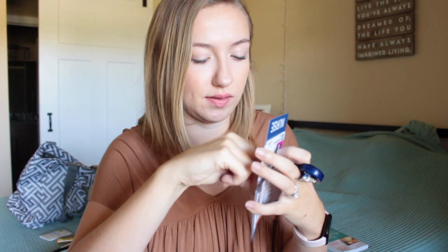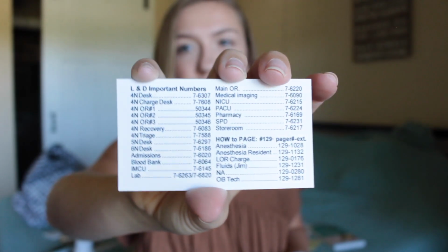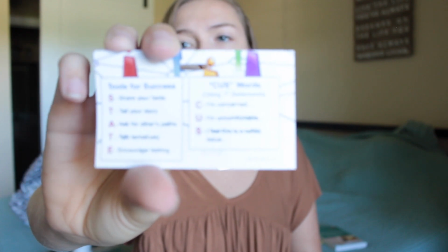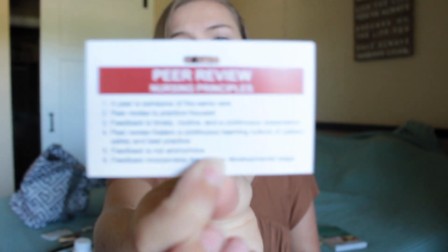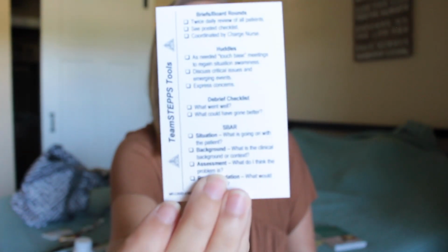So I have a little notebook thingy that has a ton of stuff in it. First, I'm going to show you a few things. So first I have one that has a bunch of different numbers, like the important numbers of the unit. Then I have one that we do something called team steps, and that's how we do communication. This is just a guideline of how to use it, and on the back is just a little peer review thing. Again, a little bit more of the team steps thing, and the back also has some.